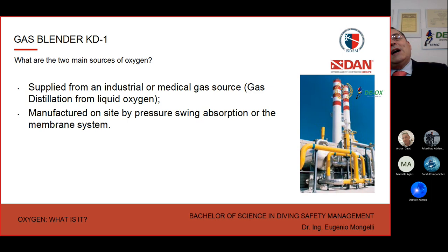There are two main big families of systems. The one is the PSA, the pressure swing adsorption, which is the system that uses some zeolitic stones, as they are called, that retain oxygen when they are under pressure, and then release oxygen when they are under negative pressure. This is why it's a swing going up and down with the pressure. Then there is a double filtration, and at the end, going over and over many times on the same bed of zeolite, you have the pure oxygen.